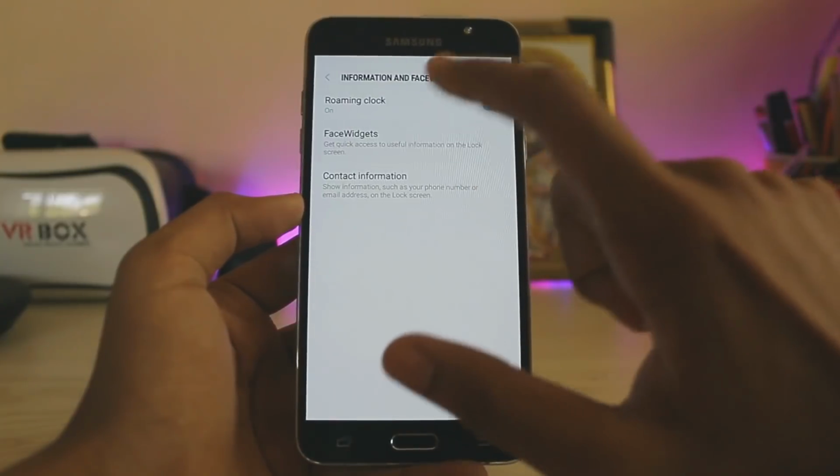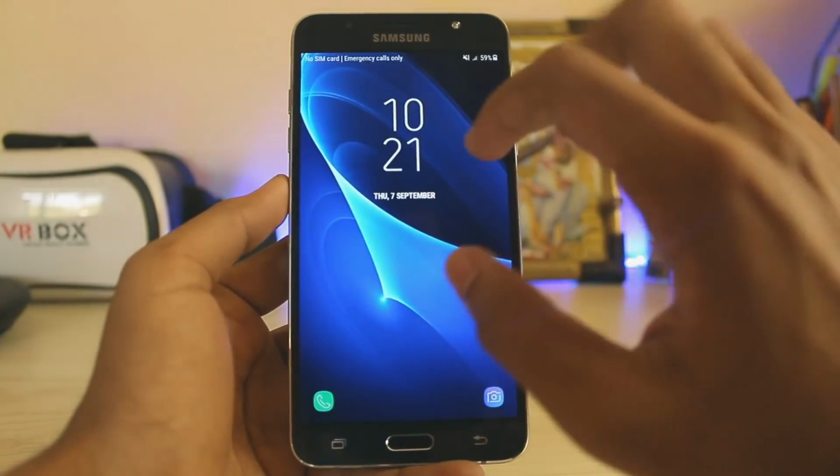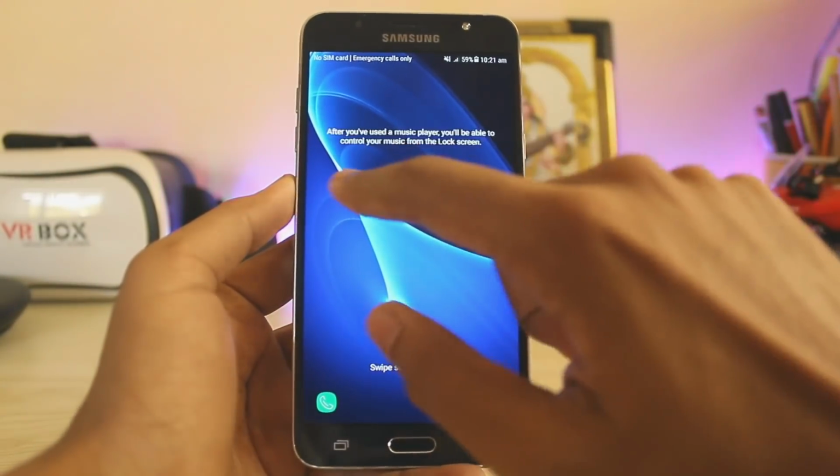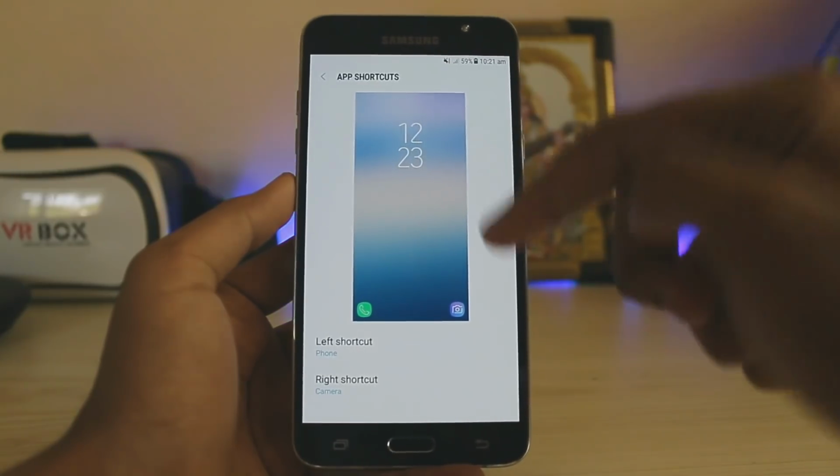Then if you go to the lock screen, you have face widgets. Now you can actually control them. For example, on lock screen, if you double tap, now you can actually control your widgets. Extremely cool. You can also change your app shortcuts. It's kind of weird that there's a Galaxy assistant preview.